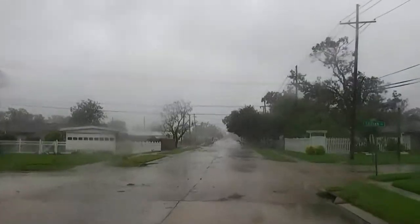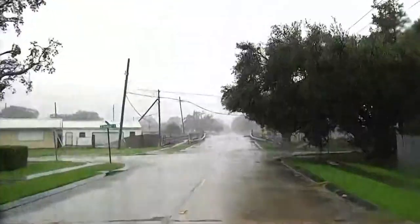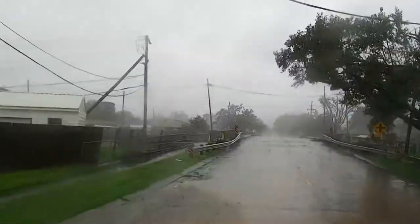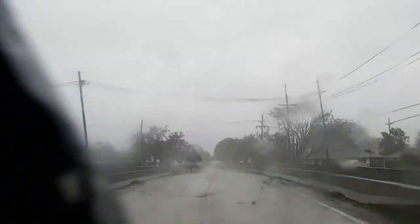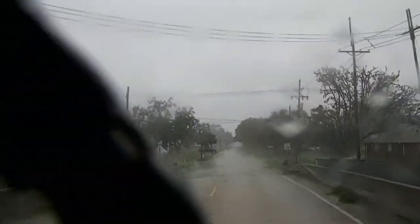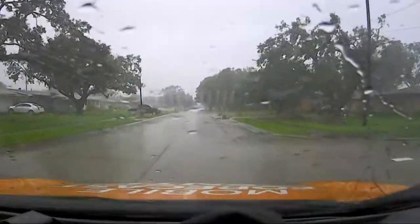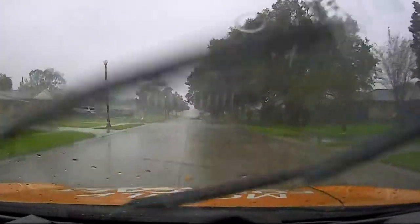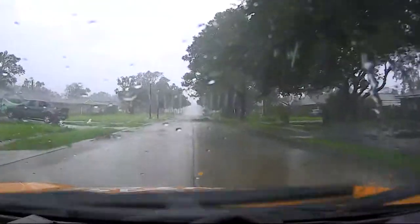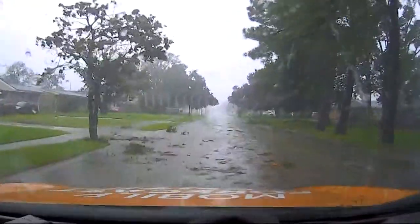We are now turning around. We're still on Kewaunee, and we're trying to head towards Kenner to get a sense of what's happening over in Kenner. I'm going to switch over to Jeff's perspective here, cut over so you can see the driver's point of view. Sometimes for people like me, it can be disorienting when you're looking at multiple cameras getting switched over, so I apologize for that, but sometimes it's a better way to give you a different perspective.